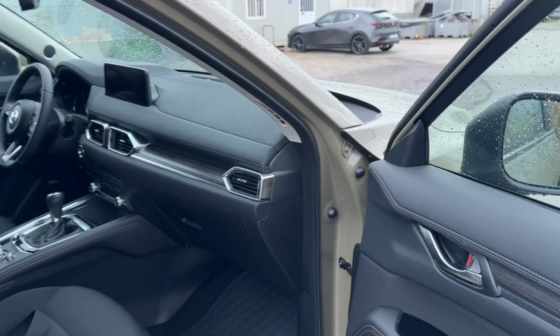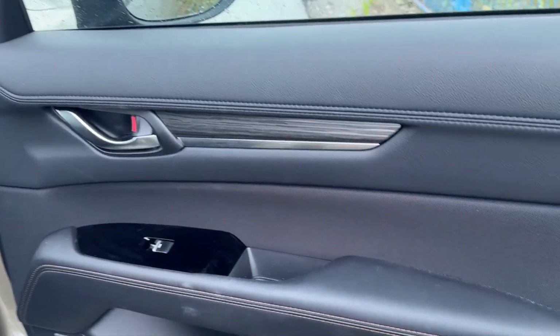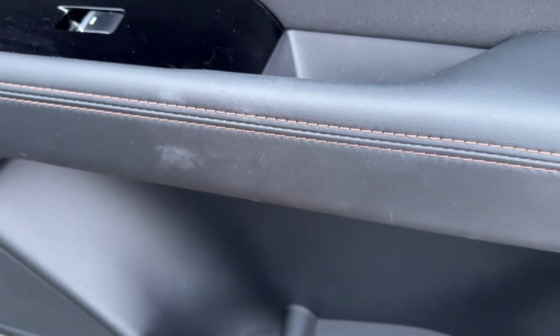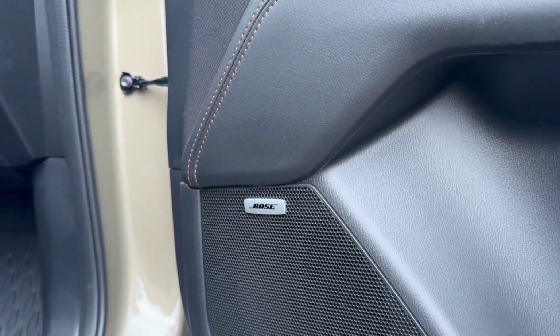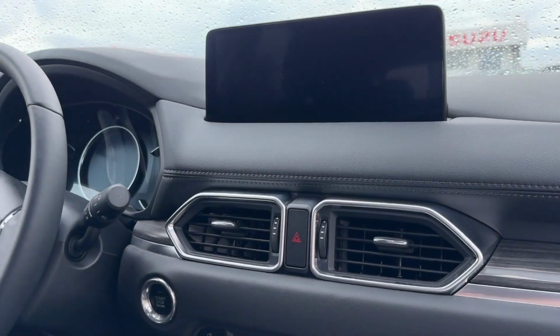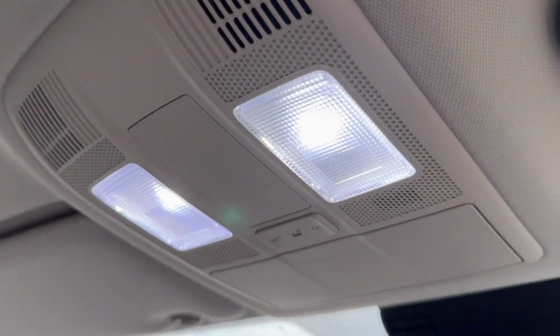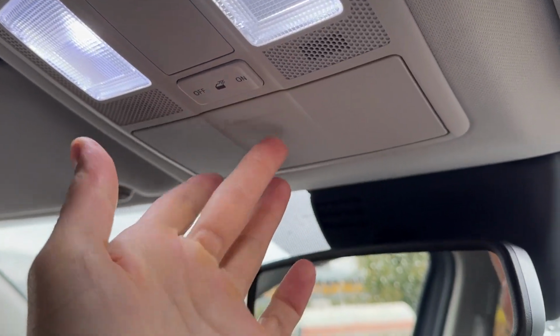This is now the passenger front seat and door opening. Doors similar to the back, but even larger. Door pockets, very good in size. And one very nice and premium touch, with this particular model we have upgraded premium surround system. Welcome now from a passenger front seat. Similar to the back, we have two LED lights, extra storage for your sunglasses.